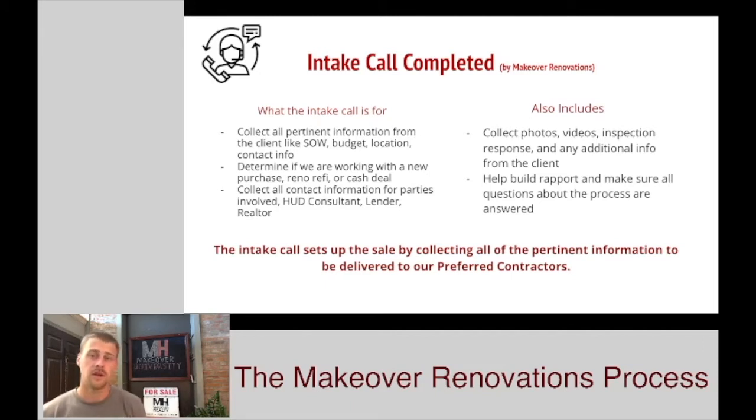We're also going to determine whether this thing is a new purchase, a reno refi, or a cash deal, so that we can let you know. And then we're going to take all of this information, pass it off to the lenders, to the HUD consultants, and all of the above to make sure everybody's on the same page. If we've already got them, we'll also include things like photos, videos, drawings, and inspection response, depending on when the client comes to us in the whole process. So we sometimes also include a Zillow listing, just so you can get an idea of what the house's current shape is in, if we don't have other photos involved as well.